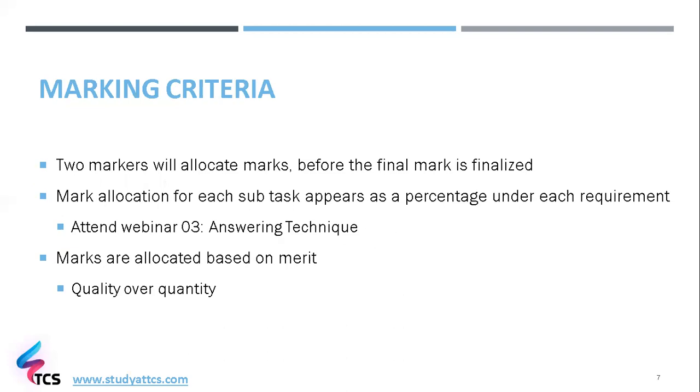Then let's look at the marking criteria, how marks are allocated to you. 2 markers will allocate marks before the final mark is finalized. So your paper will be marked by 2 individuals, and the marks allocated by these 2 markers will be added and averaged out, which would determine your final mark. And mark allocation for each subtask appears as a percentage under each requirement. So as I told you earlier, there are 4 tasks. Your exam is divided into 4 main areas, or there are 4 tasks.